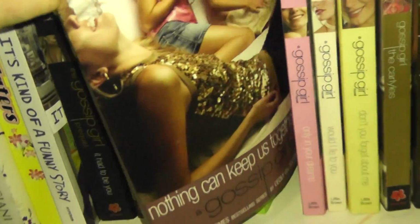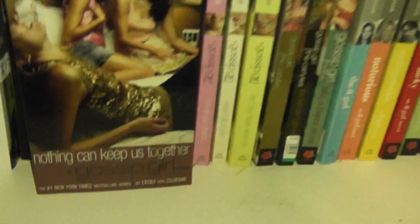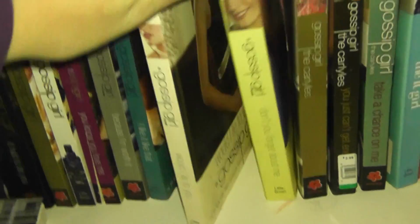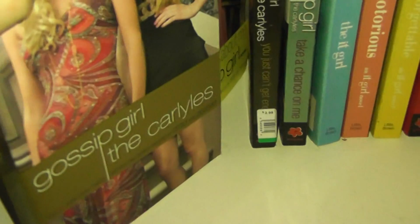This one's Nothing Can Keep Us Together. Their clothing is so weird because it's like we don't normally wear this type of clothing anymore. I'm sorry, I'm shuffling. This is the last shelf before the ground. So yeah, there's that one. Oh, and then this pink one is Only in Your Dreams. The white one and the yellow one are Would I Lie to You? And then the last one is Don't Forget About Me. And then the Carlyles, whatever their name is, I don't know. This is the first one that I have.